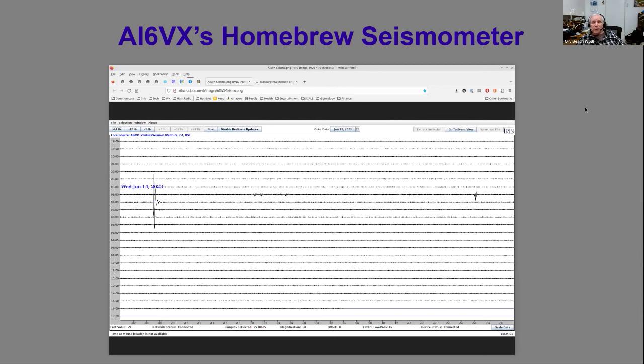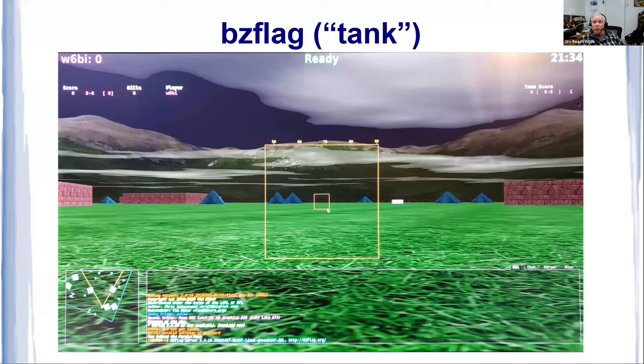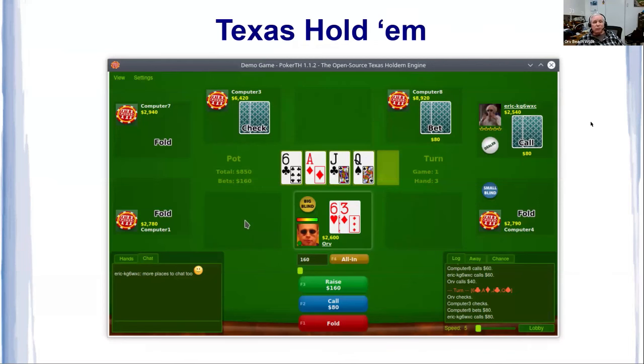And he's across the county. And it's not all about MCOM and emergency. We've played with a Scrabble server. We've played with a tank server. It's kind of fun. I'm terrible at it, but very good reaction times too. And once in a while after a net, we'll have a few hands of poker.